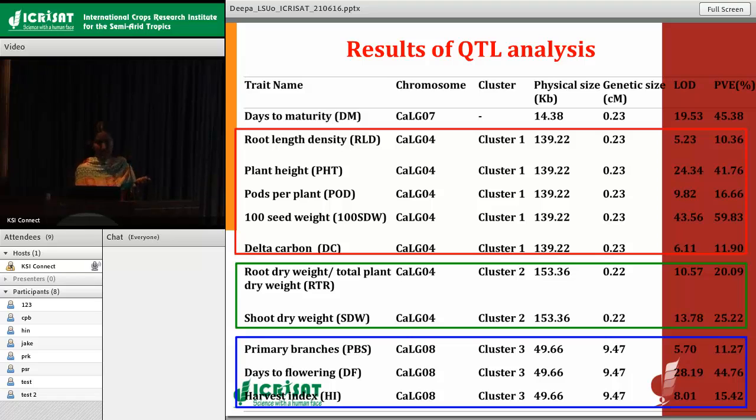So these are the results of QTL analysis. We got 134 QTLs. For example, for days to maturity, if we got 10 QTLs, we checked which one has the highest phenotypic variation. In this way, in this table, only the QTLs with the highest phenotypic variation are represented. So for days to maturity we got one on LG7, and within the QTL-hotspot, we found one cluster where we found QTLs for 5 traits.